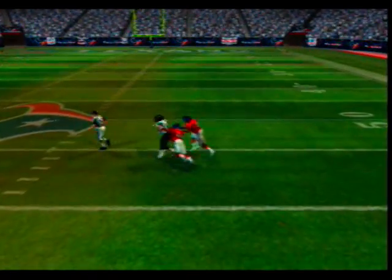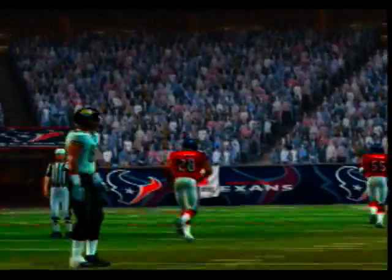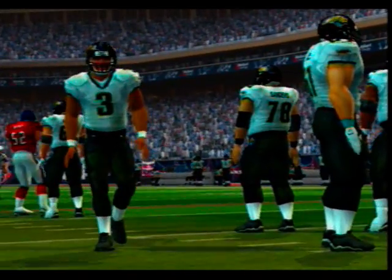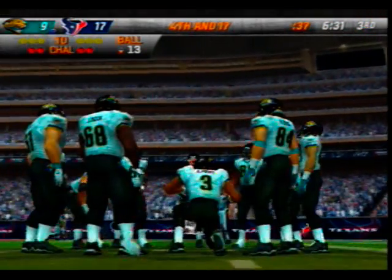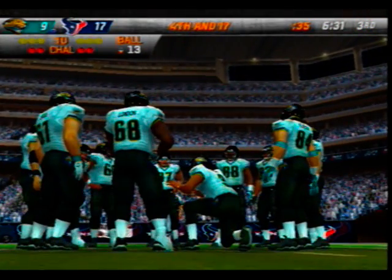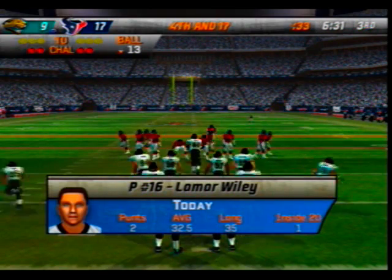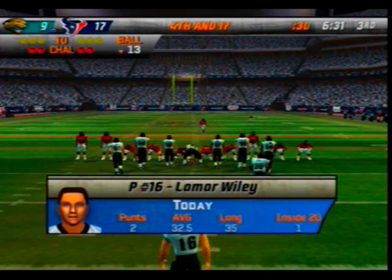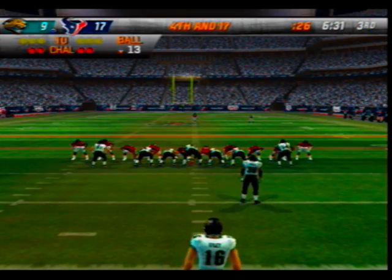Launches this one to the right. Broken up. Good pressure up front forces the incompletion. You know that the defensive coordinator loves it, and he could drop additional guys back in coverage, but still get pressure on the quarterback. Offense couldn't get it done, lining up to punt.